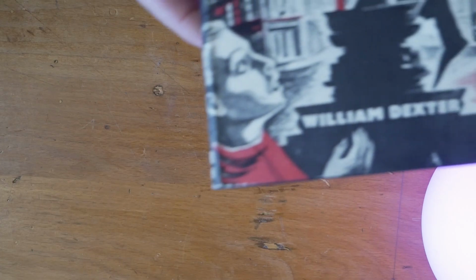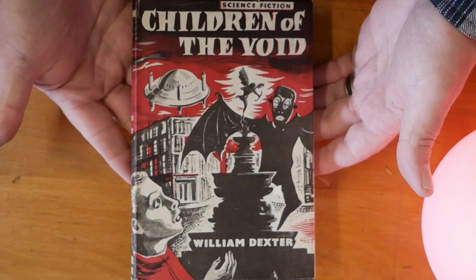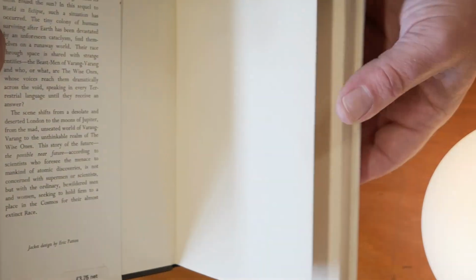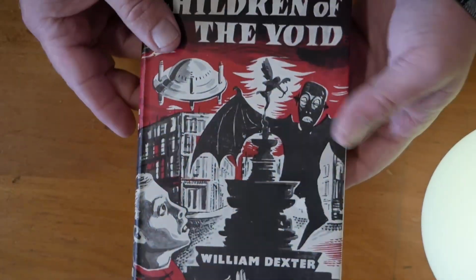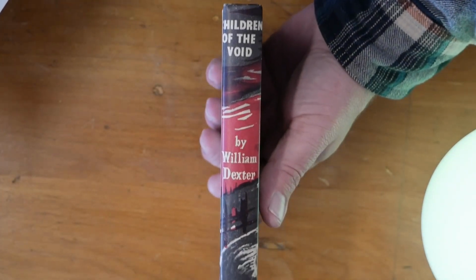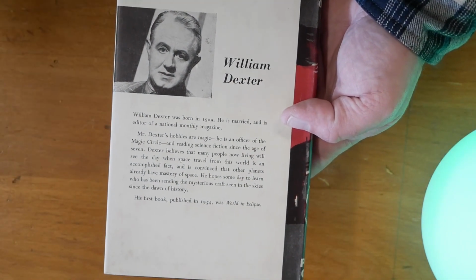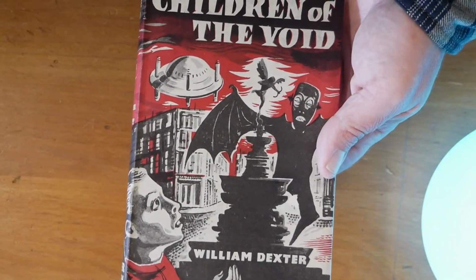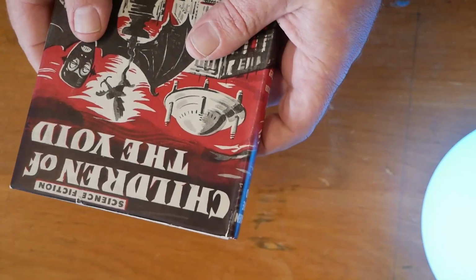This next one is actually quite valuable and quite sought after, especially in this condition. This is Children of the Void by William Dexter. This is one of the ones that I've listed to sell, even though I would actually really love to keep this one, so we'll see. Maybe it won't sell for 20 years. It's in absolutely beautiful condition as far as these go. Just perfect. And in terms of things that, quality-wise, I would feel very comfortable selling, this is one of them, which is why I picked it to sell. This is 1955, published by Peter Owen. Even now, this is a book worth about $200 on the conservative side.